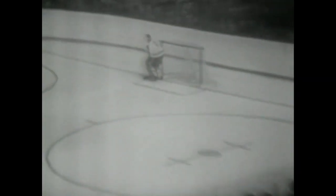And down by another shot. And that's knocked out to the wing. Del Vecchio clearing it into the corner. Harris brings it over with a long pass to Mahovlich. Mahovlich takes a long shot. The clock stops. Vaughn covering Mahovlich.